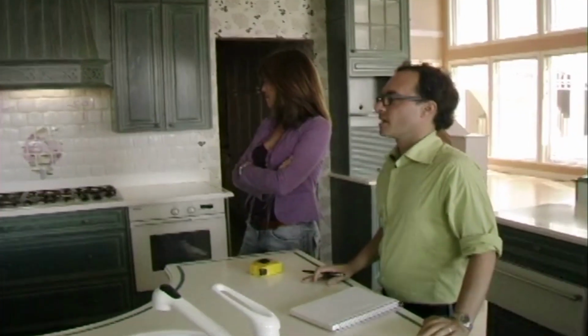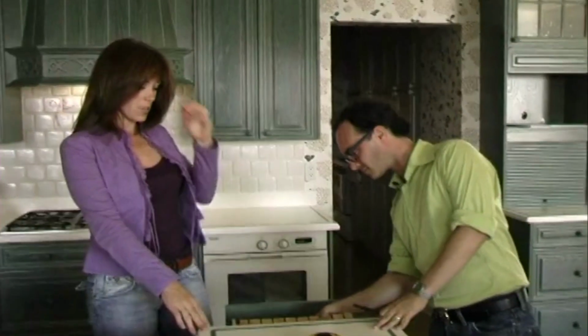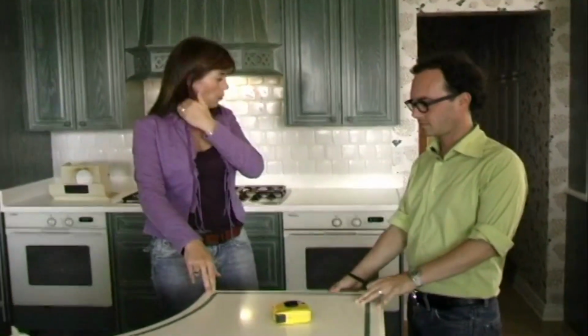Wow, where do we start? The cabinetry's not that old. So technically, if you wanted to do this on a tight budget, you could just respray it all. That said, you'd have to like the configuration. Right. And I have a problem with that.